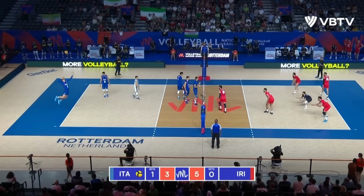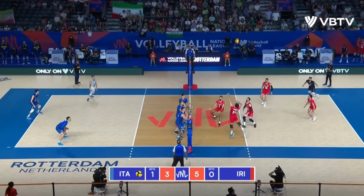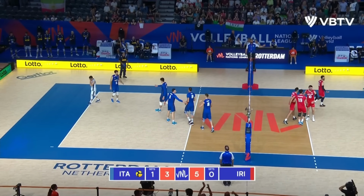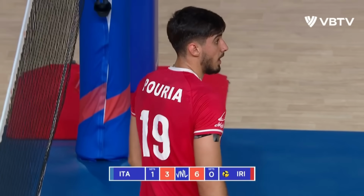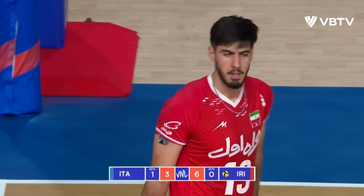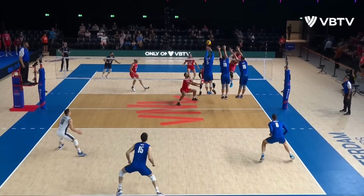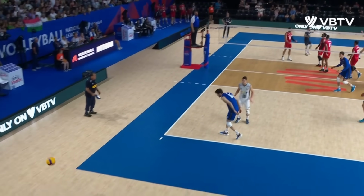I count 5 huge flags in the arena. Morteza gets the first touch. It's a heck of a set, is it not? From Hazard to the outside. That is so important in men's volleyball. Quality of serve, it's so hard. Just pop it up, get a quality set from back end, and it's tight enough to net, you can go attack high hands. If that ball is half a meter more further off the net, you're not.